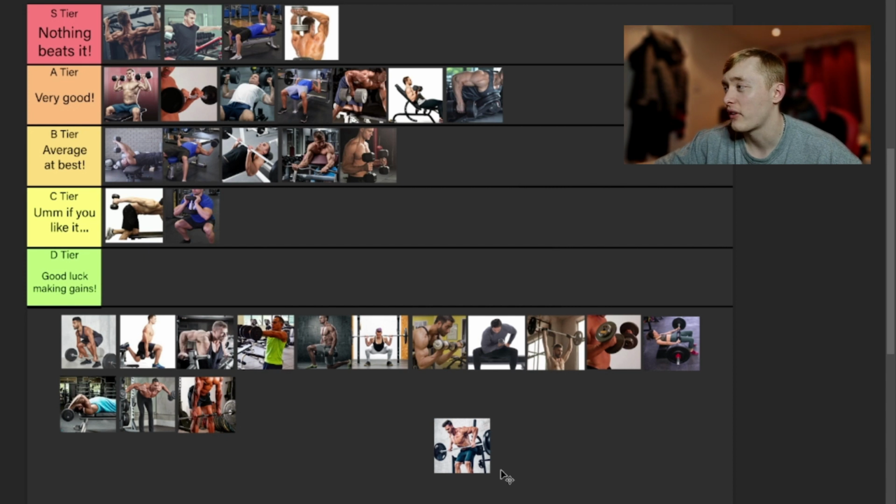Now, exercise-wise, it's very good. You get a full range of motion. However, because of the barbell, it will limit your range of motion quite a bit at the top of the movement because you can't pull the barbell through your tummy. However, it's still quite a good exercise, but there are a lot of other back exercises which you can do, which are a lot better. So for that reason, I'm going to put it in average at best.